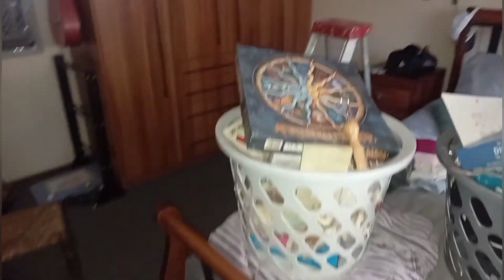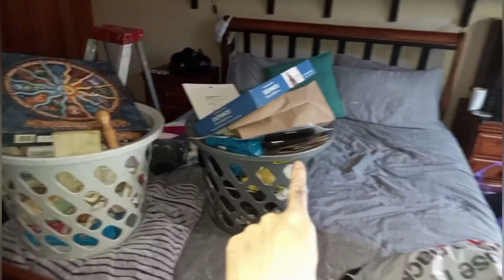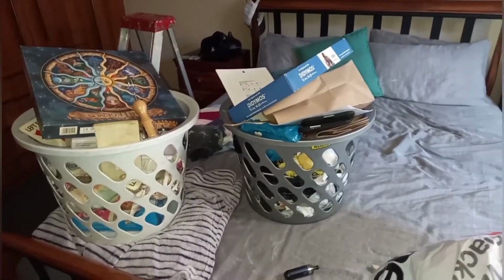On that note, I now have to deal with the giveaway pile, the trash pile, the more giveaway pile, the relocate pile, and just random stuff that has accumulated lying around here. So I'm not really done.